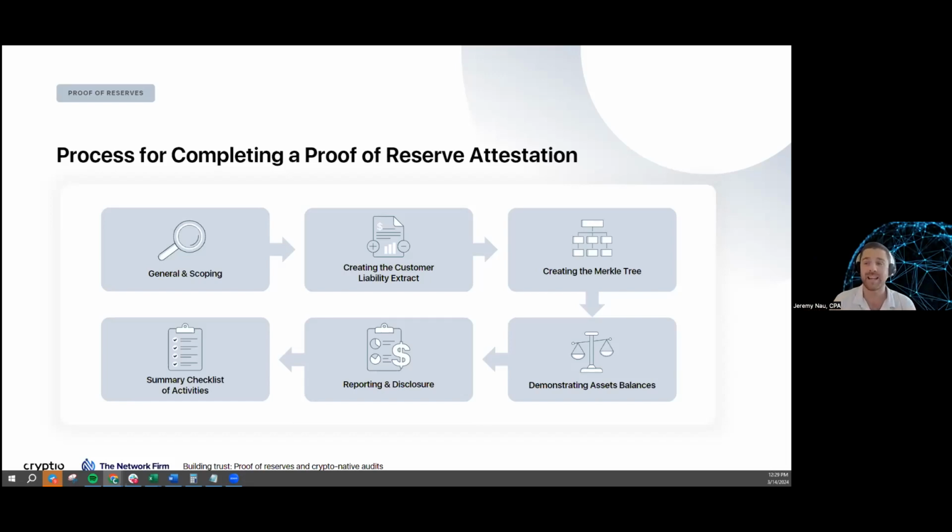And that's really step one, getting that understanding. The second part is focused on generating what we call a customer liability extract. The ultimate output is a list of all users and their account balance on the exchange as of the snapshot point in time. Usually this is not a canned report; there has to be some sort of creation by the exchange on the back end. In the audit world, we call it IPE, or key report, that we really have to focus on to make sure that it's complete and accurate.